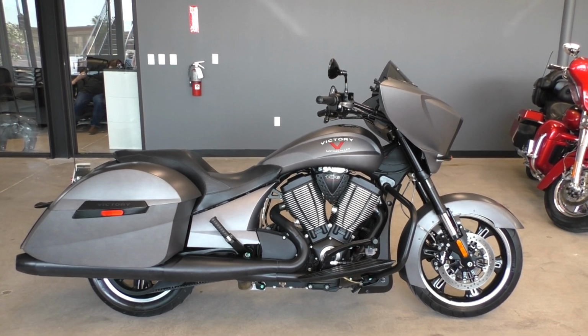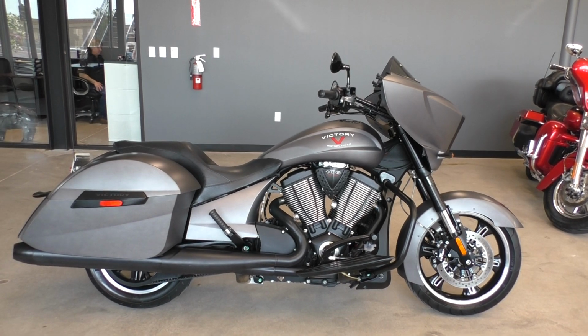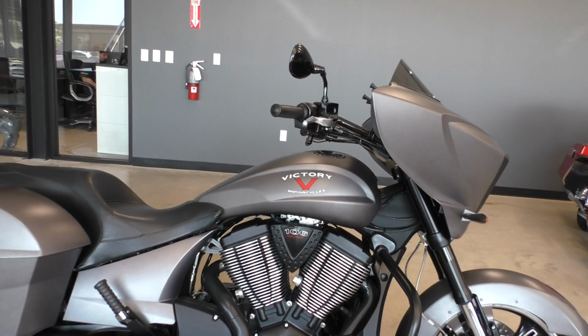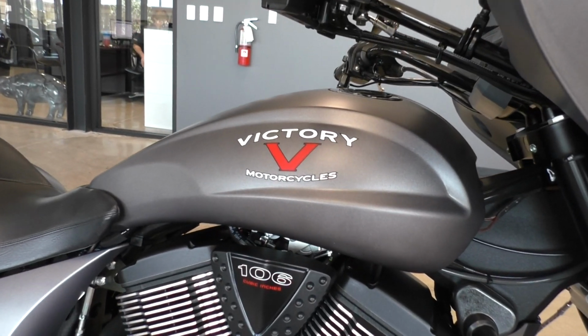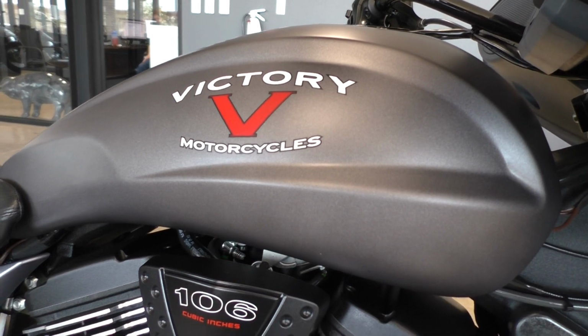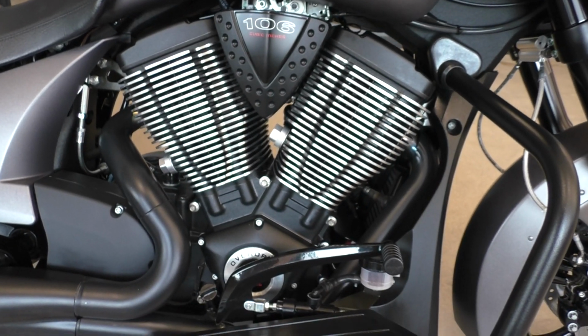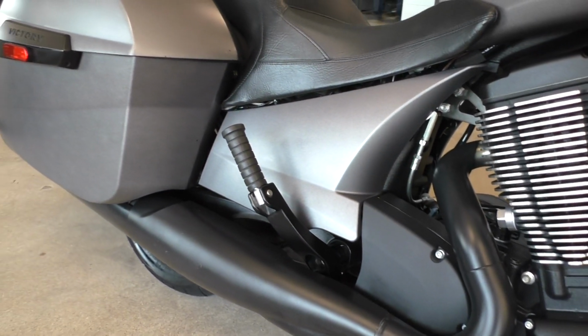Got a 2016 Victory Cross Country with me today. This one's got a matte gray gunmetal color. Got the 106-inch fuel-injected V-twin, 6-speed overdrive transmission. Bike's in good shape. It does have a few paint chips here and there, mainly on this saddlebag.